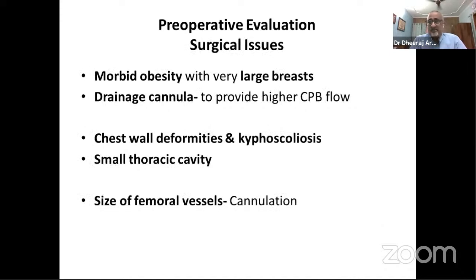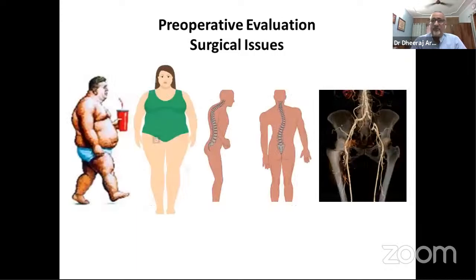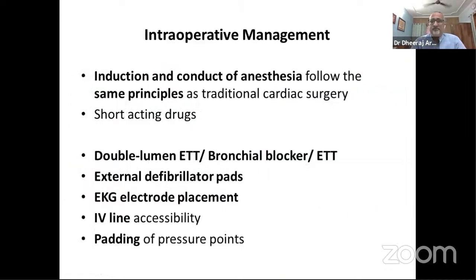And particularly the surgical issues are there, like morbid obesity with large breasts, particularly in female patients, because we have to use high flow in these patients, particularly on bypass. Chest wall deformities have already been discussed, and size of femoral vessels for cannulation is also important. So in patients like morbidly obese patients, female patients with large breasts, kyphosis or scoliosis, or peripheral vascular disease, we should avoid doing minimal access mitral valve surgery or tricuspid surgery, or any minimally invasive mitral surgery.